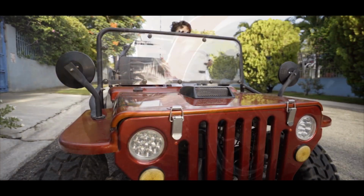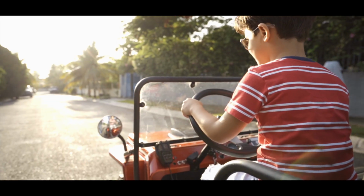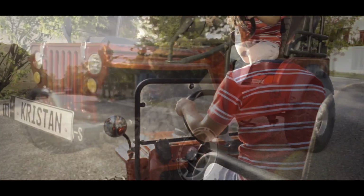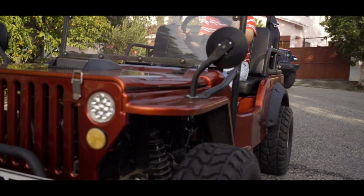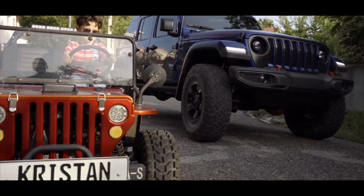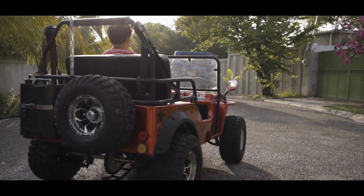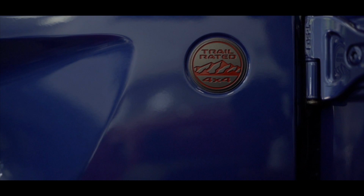The Jeep community has a saying. They say, "It's a Jeep thing you wouldn't understand." Here, we decided to change that and create something unique, special, and make it a Haitian thing. In Haiti, our slogan is "United, we are stronger."